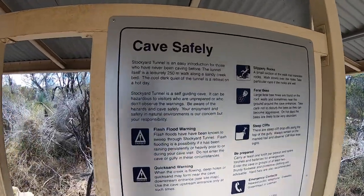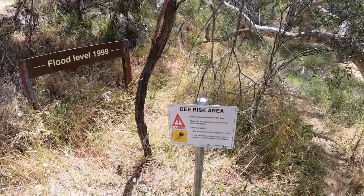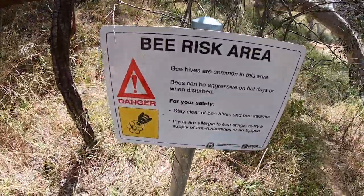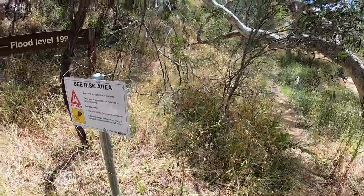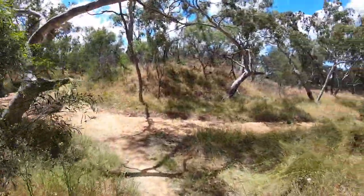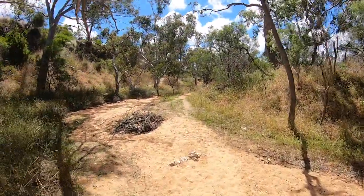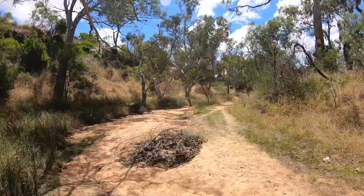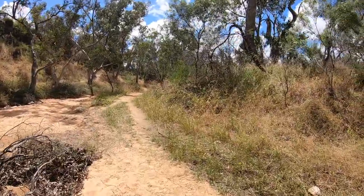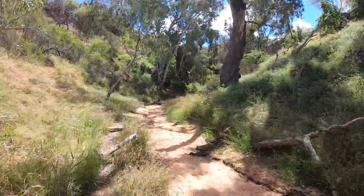Stockyard Tunnel, that's where we're heading. 150 metre walk. Apparently there's a few bees around. Yeah, flood level, 1999. We're walking in a creek. Not there yet. Getting closer, I think.